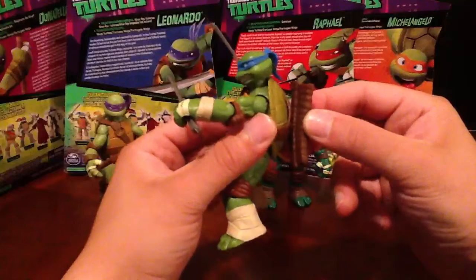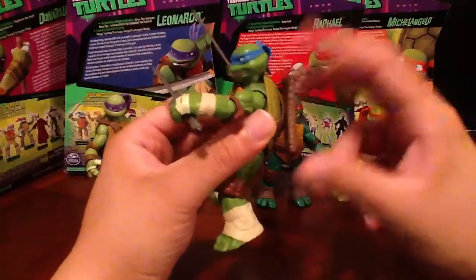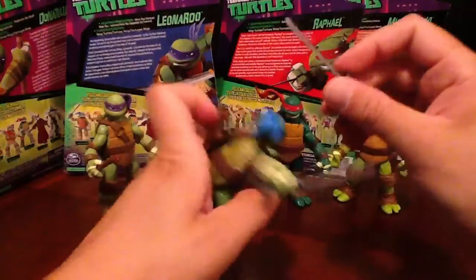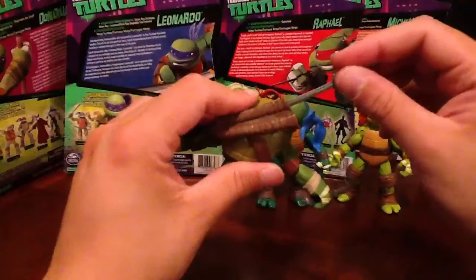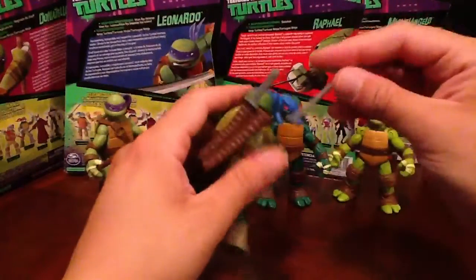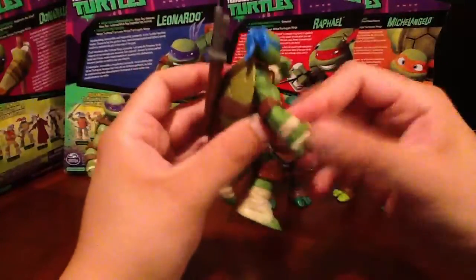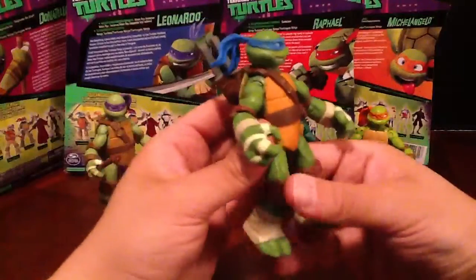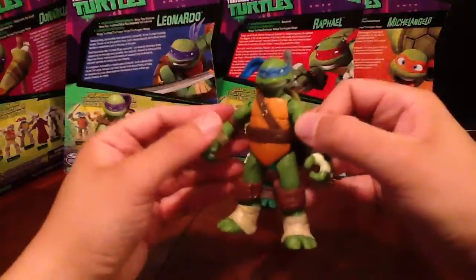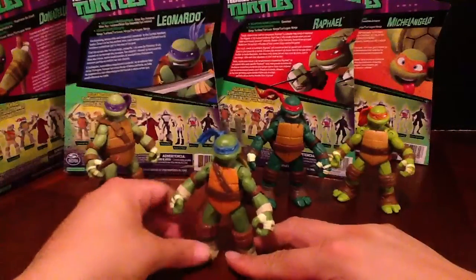Now this is removable. There is a plug for the harness here for the sai, but I'm not going to bother taking it off because I took it off once and it was really hard to get back into place. So maybe it's not supposed to come off, but it came off, and it probably won't come off again. And the sword just fits really snug into the back there in its holsters. And there you go. That is Leonardo. Cool looking figure. So there you go, guys. These are the Ninja Turtles.